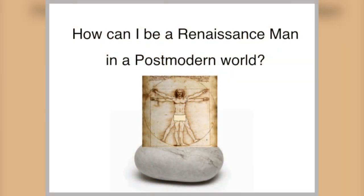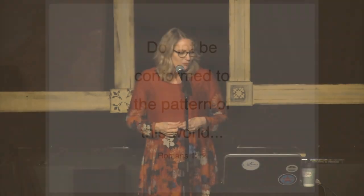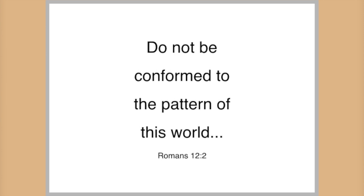So the question for us is, how can we be the Renaissance man in a postmodern world? How can we be both spiritual and earthly and yet not get sucked into what the culture says? So I want to say to the young people, don't be a lemming. Don't follow the crowd and do whatever they say is cool, because they might be very wrong. So first, Romans 12:2 says, "Do not be conformed to the pattern of this world." I think that's what he's saying. He's saying, don't go along with the crowd.